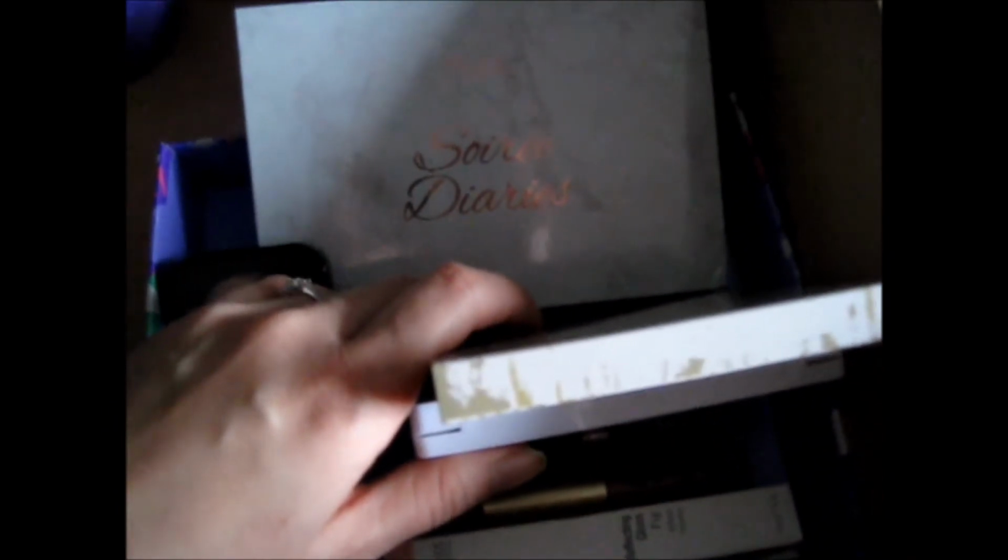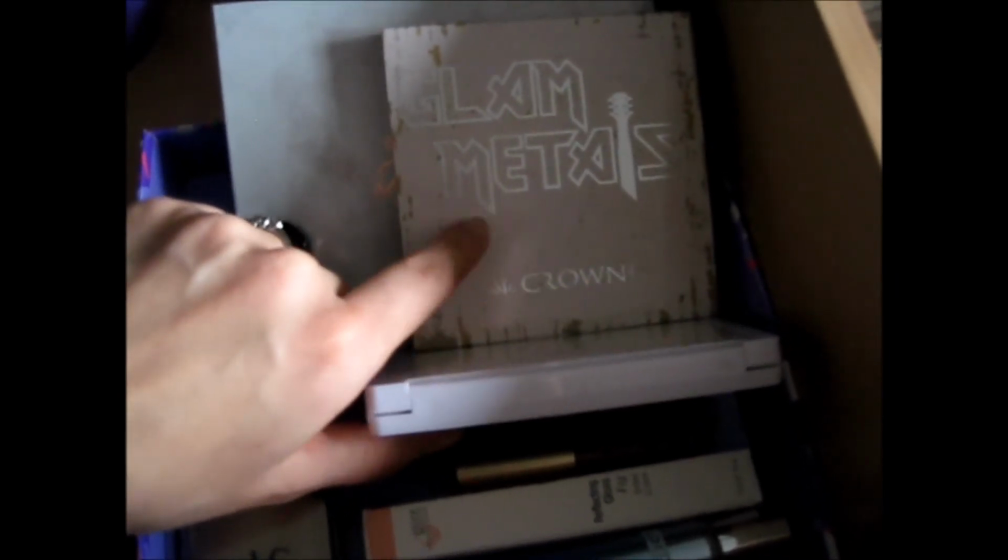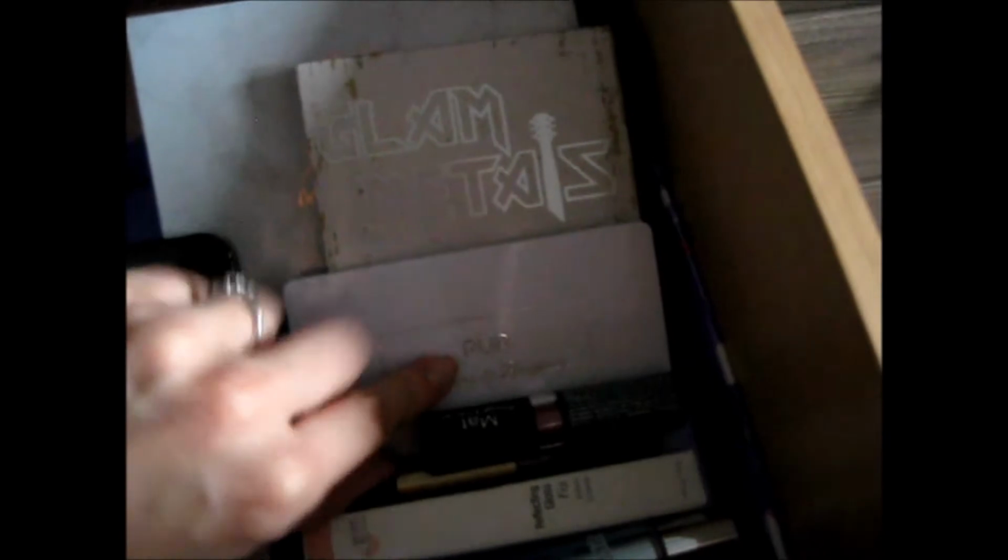So first I have the Pure Cosmetics Soiree Diaries palette. We got this a few months ago and I just never used it. Even though it looks beautiful, I don't know what I've been doing. This is the Crown Glam Metals palette that we got this month, as well as this Pure Bronze and Brighten palette. And the Dr. Brandt Luminizing Primer, the Galactic Lip Paint, and the IT Cosmetics Brow Pencils in there as well. Those were all in BoxyCharm this month.